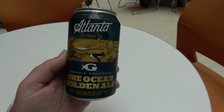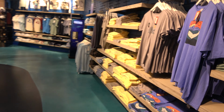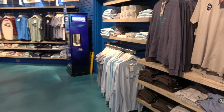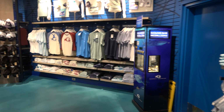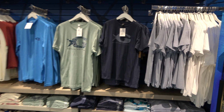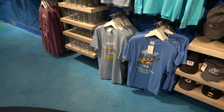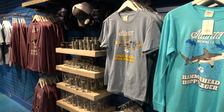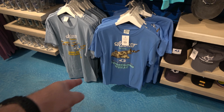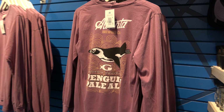And like all attractions, it must end with a gift shop. They do have some pretty nice shirts and stuff, though. It makes sense that a world-class attraction like this would have some pretty solid merchandise lines. Like that one, Molly. I could see myself wearing that shirt. Oh yeah, that's a very huge shirt. Molly, I like this. They have merchandise for all the different beers. So the One Ocean Golden Ale that we had, there's a Hammerhead Hoppy Lager, Wabagong Wheat. That's great. I mean, what'll obviously be the best beer they offer, the Penguin Pale Ale.